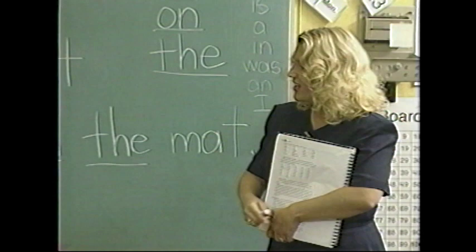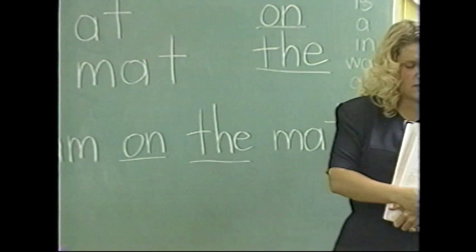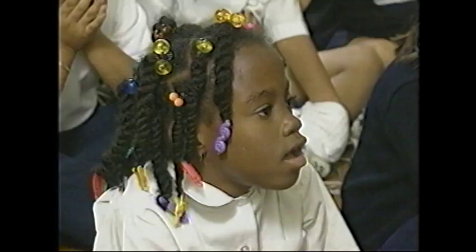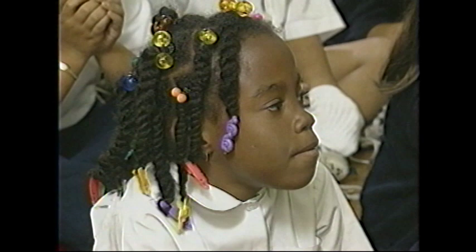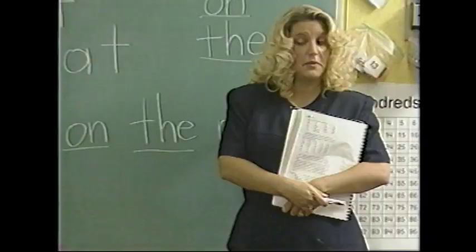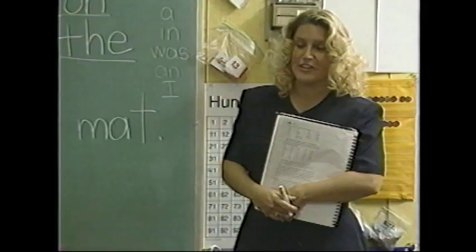Very good. Kelli quickly reviews capitals and ending punctuation. What's special about the beginning of a sentence? Who can tell me? Ija? Every time we put... What do you put at the beginning? A capital letter. And what's so special about the end of a sentence? Do you know, Ija? Put a dot if this is a sentence. Very good. Do you know what that dot is called? A period.